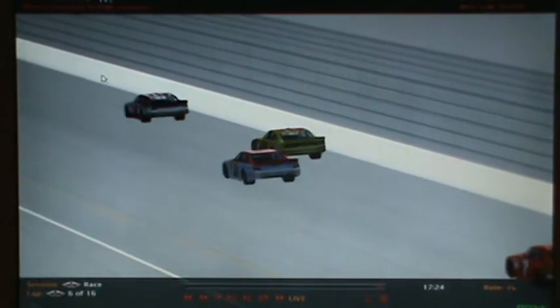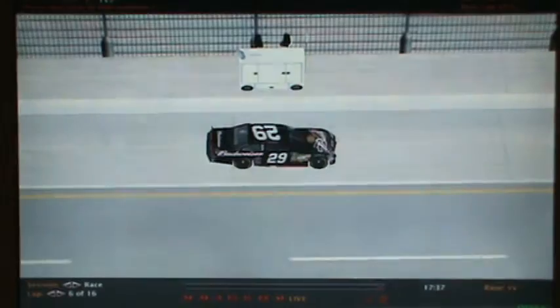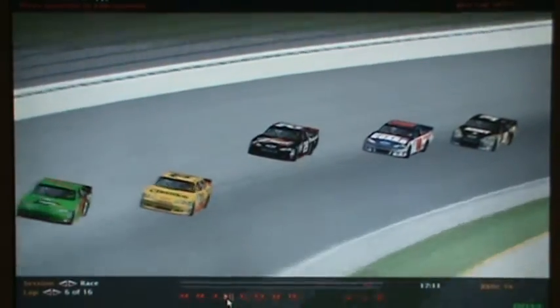Now we're under caution, and Rogers is going to lead them back to the line. Is this the first time all year he's been out front? We almost got... Oh my goodness, the radiator is off that number 29 car. He had a hard impact with that wall there. The whole front end of his race car is chewed up. Oh, a car flipped. Watch this. Watch this now. You see there's a lot of incidents there.